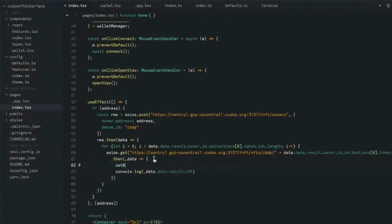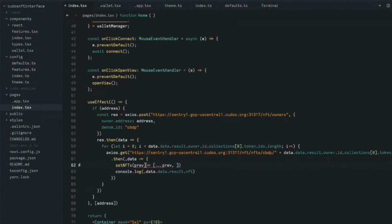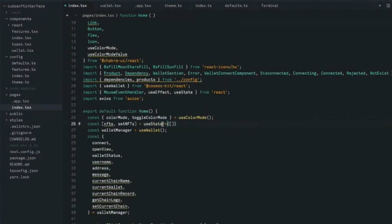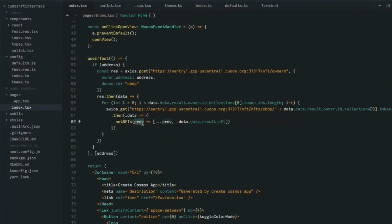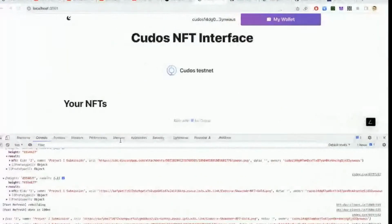So what we can do is something like setNFTs, where we have previous, and I'll just explain what I'm doing here. But basically, take the NFT like that. We just add it like that. Yeah, we may have to do it like this. I'm just setting the type to any right now. We're not caring about the type. So now, after all of this fetching data, we should have some NFTs there.